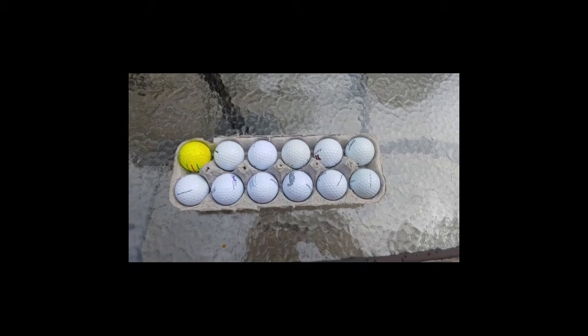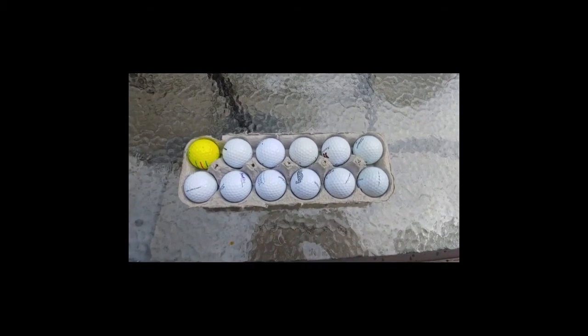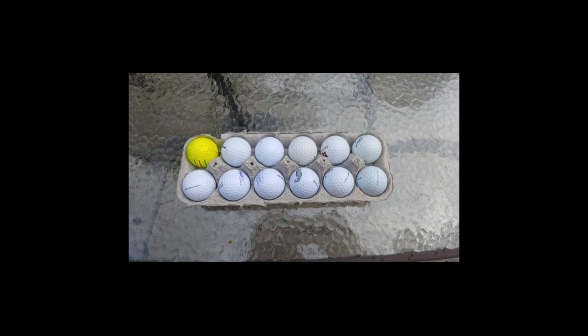Fans of The Golf Baller, this Dirty Dozen has a value of $12.25, bringing the running total to $19.50.